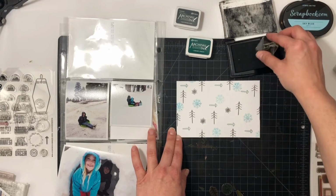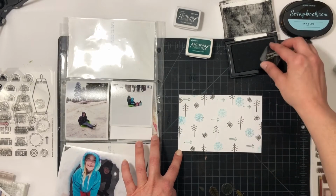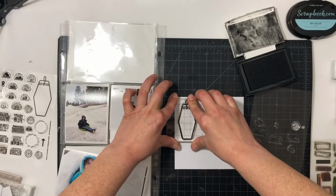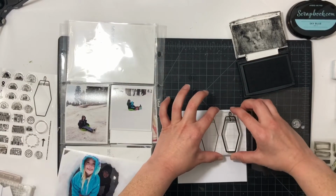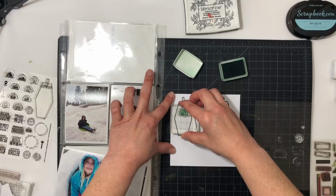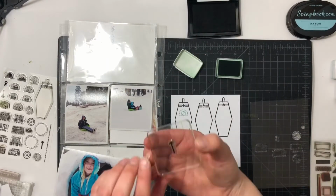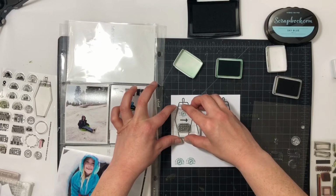And then on top of this 4x6 card is where I'm going to put my tags that I'm going to make. I'm going to make 3 tags, and I'm going to stamp the tag in black, and then I am going to build the tags from there. I'm going to put one of the half circle phrases at the top, and then I am going to put like an arrow or a symbol in the middle, and then one of the word phrases.